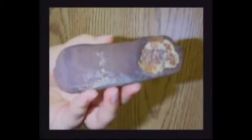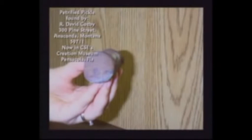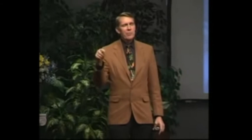I'm not kidding. The guy sent it to me. He said, Brother Hovind, we found this old house in Montana. The roof was gone. House had been empty for at least 30 years. We went down the basement. There's a bunch of jars of pickles in a pantry. But the lid to one of the jars rusted off, and inside the pickle turned to stone. Would you like it for your museum? I said, well, yeah. A petrified pickle. The jar was made between 1930 and 1960. That's the year they made those jars. I don't know when the pickle got put in there, but sometime in there. Don't let them tell you it takes millions of years.